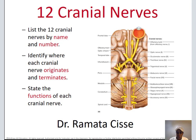Now, if you look at this picture, you see the brain here with a lot of yellow lines. These represent the cranial nerves. We're looking at the inferior view of the brain with the frontal lobe in the front. You see the eye bulb here.